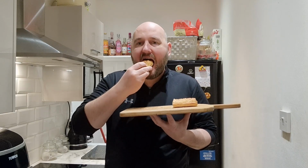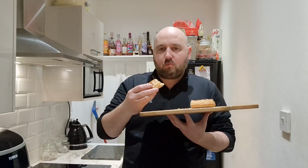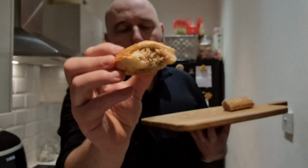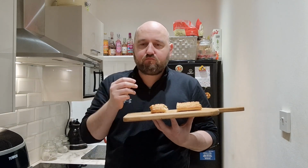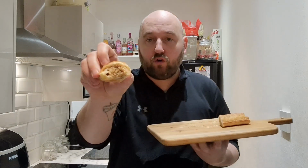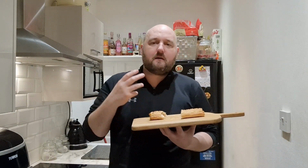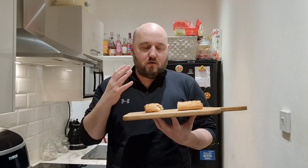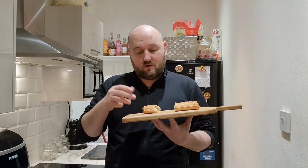Not bad, that. You can tell it's a little bit cheap. That sausage meat, although it is full, it's a little bit mushy. It's lacking a bit of flavour. It's a bit bland. But it is £1.19 for two. And the fresh ones, well, it's all the pre-cooked ones, aren't they?